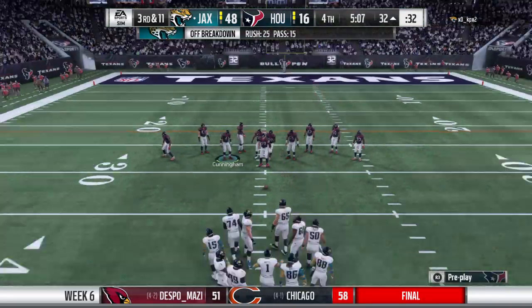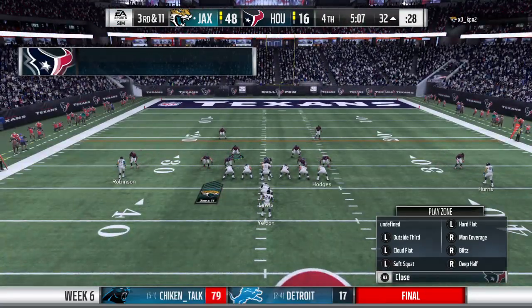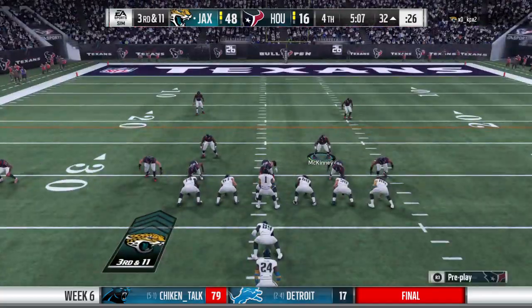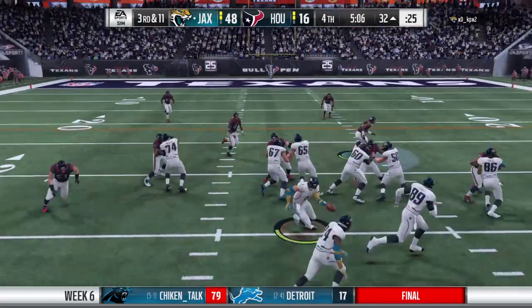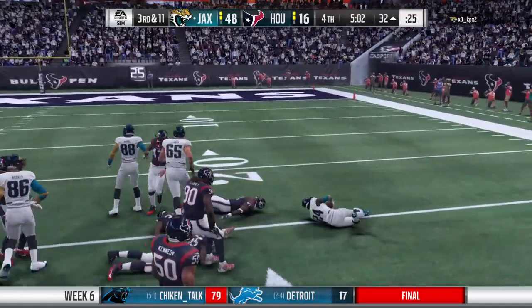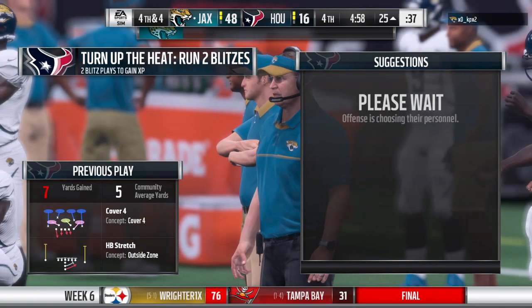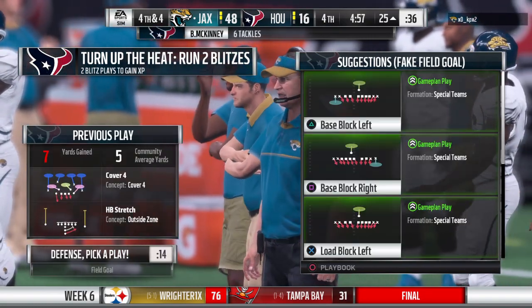The Jaguars on 3rd down, lacking much success. Just 2 for 7 to this point. This is 3rd and 11. Now Bortles, a give to Yeldon. And he's able to get it down to the 25-yard line. It's a 7-yard run, but it does bring up 4th down.